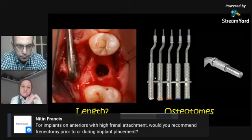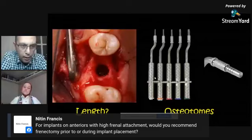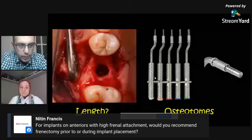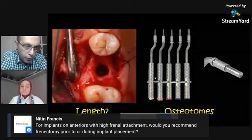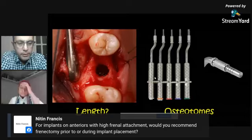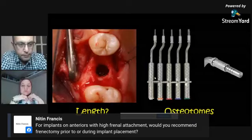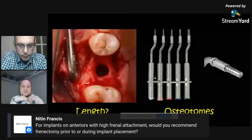So I would imagine that what you're saying is that if the frenum attachment is high and you expect that it will create a problem for the soft tissue in the prosthetic stage, you have to do it before inserting the implant. Yes, or even with the flap reflection in the surgery. Or during the surgery, not in a separate surgery. But exactly. Unless you are not expecting to have a big deal with this high frenum attachment, it's not recommended to do anything, just leave it. Sometimes you have a thin mucosal frenum that is really inserted, but not causing any tension. So you just leave it.